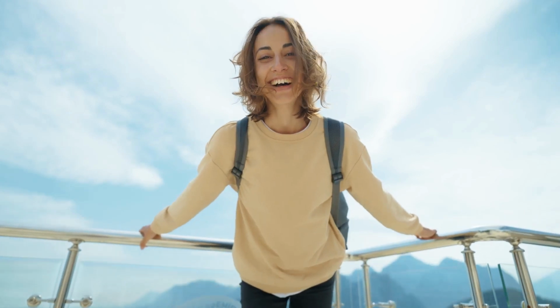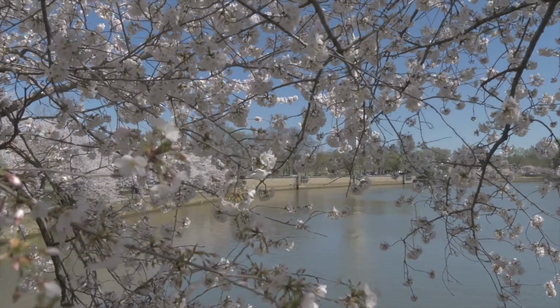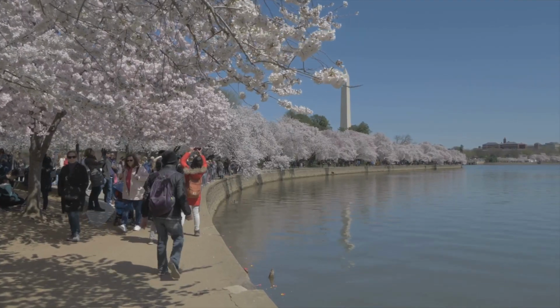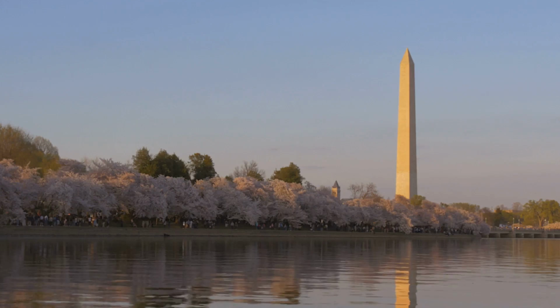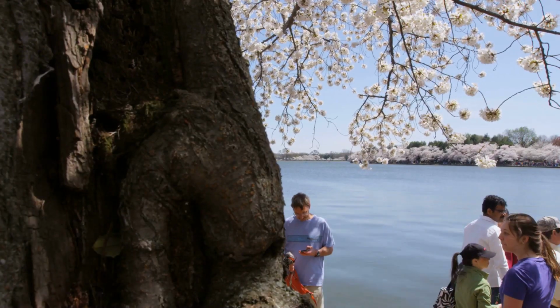All right, guys, get ready for a serious dose of beauty because we're heading to the tidal basin. This place is stunning, especially during cherry blossom season. Imagine thousands of pink and white blossoms exploding around you. It's like a fairy tale. You can stroll, rent a paddle boat, or just soak up the scenery.